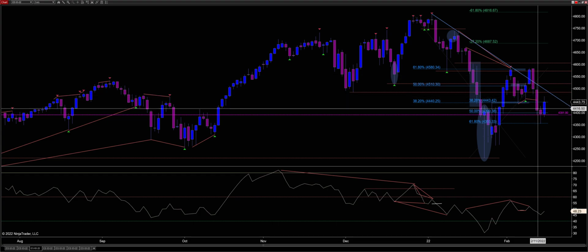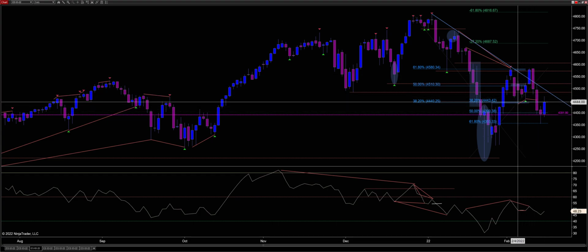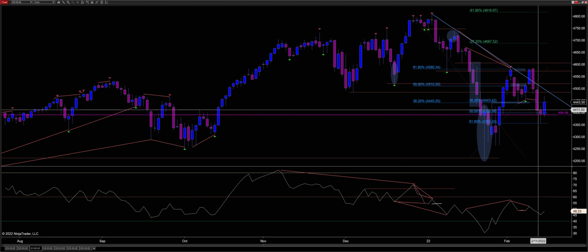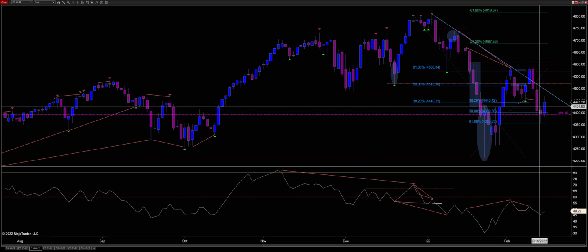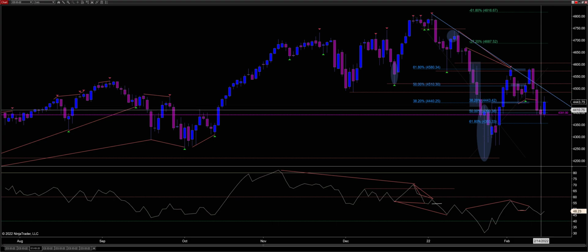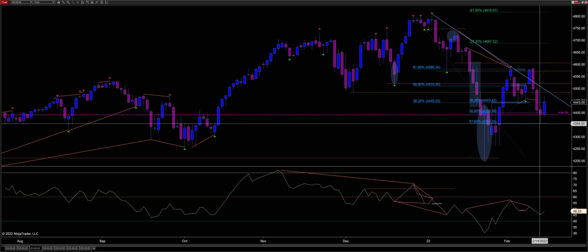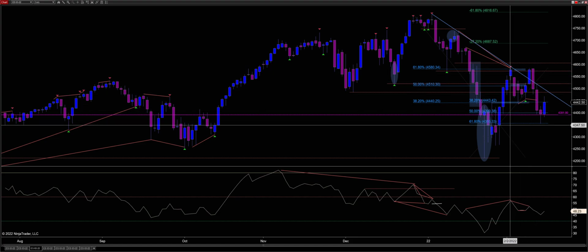So we come down, we held the 50, so we held the 30, came up, we held the 50. You can't see it super cleanly there, but we held that 4400 area, bounced out for whatever it was, just about a 20 or 30 point bounce, continued to sell off, and yesterday we made a low and bounced out of the 61.8 of this leg.